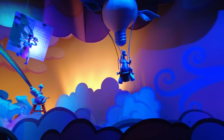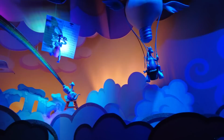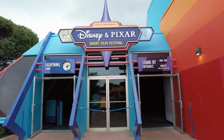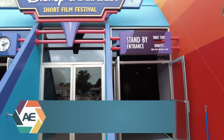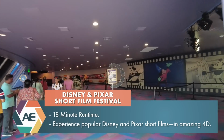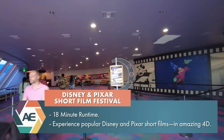Next up, we just had our imagination set free. That's a lot of fun. So we're gonna keep the good times going with Disney and Pixar Short Film Festival. This is a show that shows you 3 of the Disney shorts that come on before Pixar movies or Disney movies. The 3 movies right now are Get a Horse, Piper, and Feast.